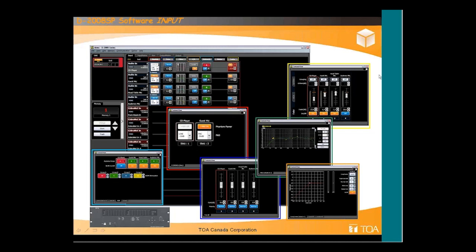So if we look at the input module settings, we would be presented with input module setup. And as you can see, we've got one of the inputs set for line level of -10.